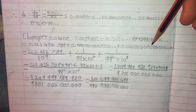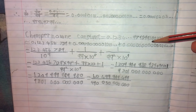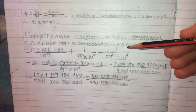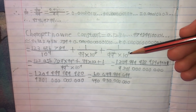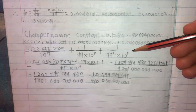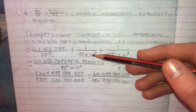And then for our third term, we have 1 over 99 squared, now times by 10 to the power of 9 in order to shift it to the proper place. So 1 over all of them added together will be an extremely accurate approximation of Champernowne constant that we can infer due to the carrying over process. We'll count all of the numbers up until 97, and then it will skip 98 to do 99, and then it'll go off on a different pattern.